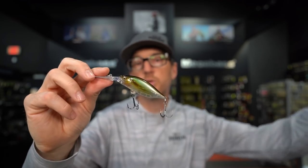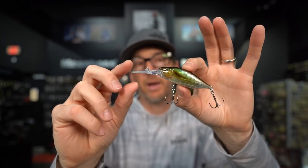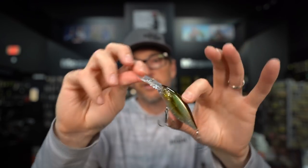So the thing throws forever, even in the wind. And then as soon as you start retrieving, it's gonna snap back in place, right? And then it's in place, so it ain't moving. So you don't have any sound, right? So you just have this beautifully performing bait. Looks very natural, like a minnow, like a bait fish.